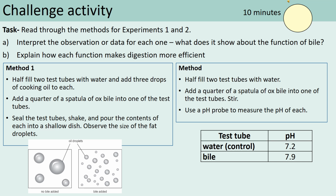Okay, here's an activity. You will need to pause for this one. Read through both of these methods. And both of these methods are showing how bile works. So A, interpret the observation for each one. What does it show about the function of bile? And B, explain how each function makes digestion more efficient.